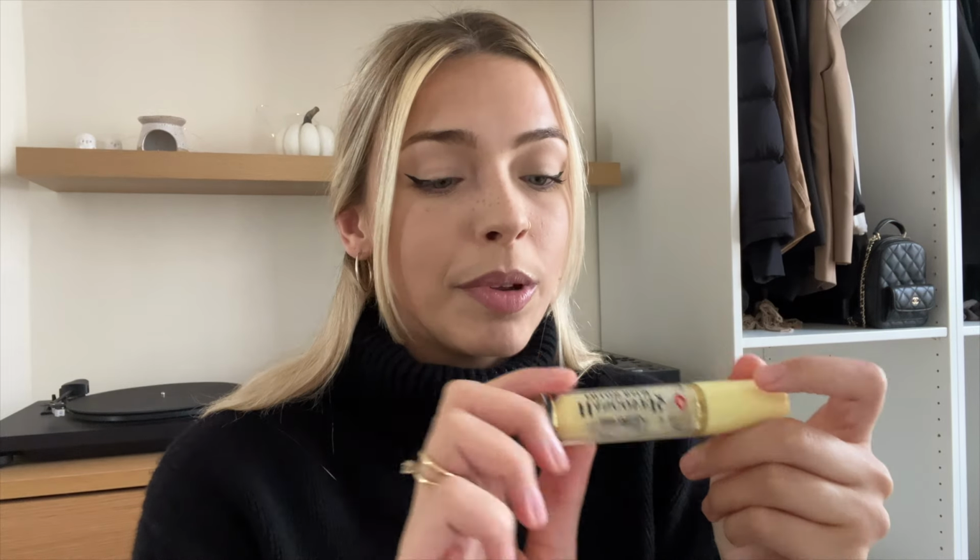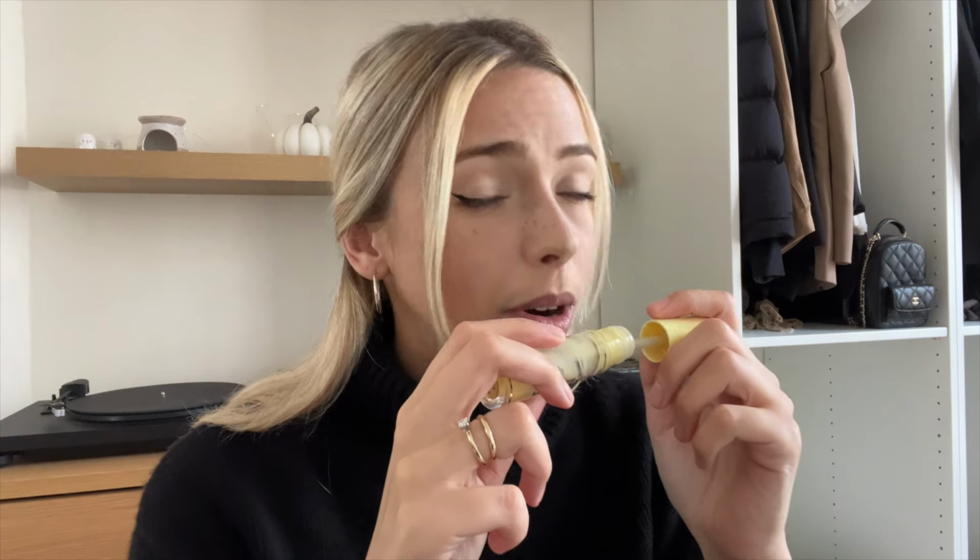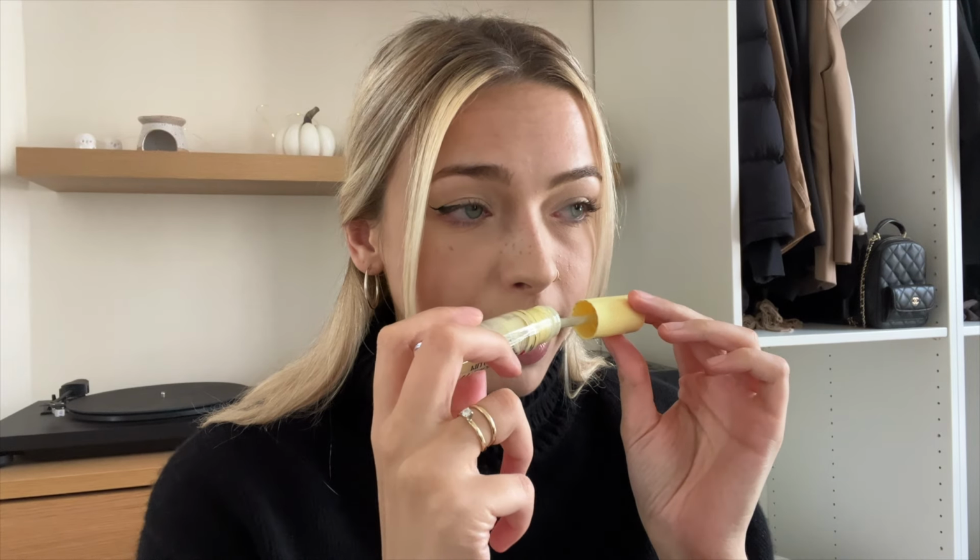This is something else I keep in the pouch and always have with me. This is the Too Faced Hangover Pillow Balm Lip Treatment in Banana Kiss. It does taste like banana. If you're not super into sweet, you probably won't like this. It really tastes like banana candy, but that's one of my favorite things in the world. It is a little bit plumping, and I love the color of it.